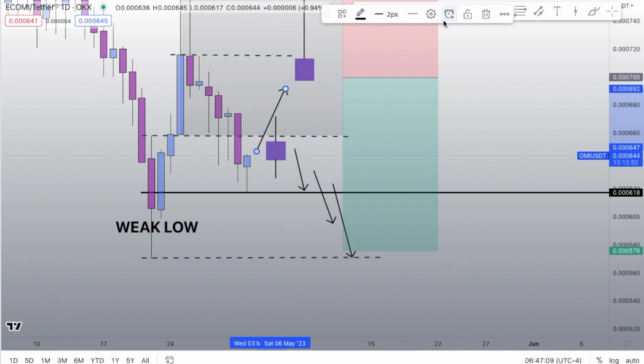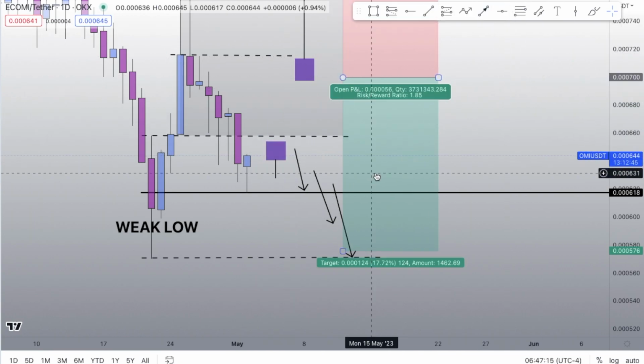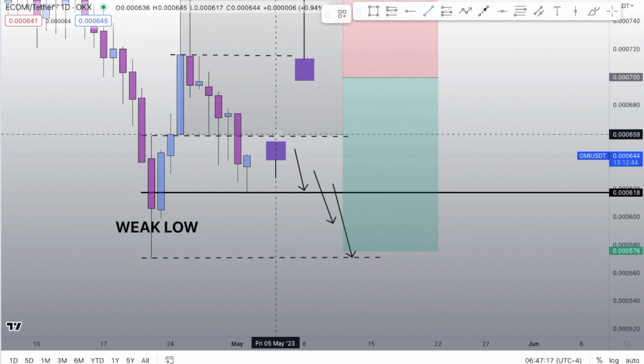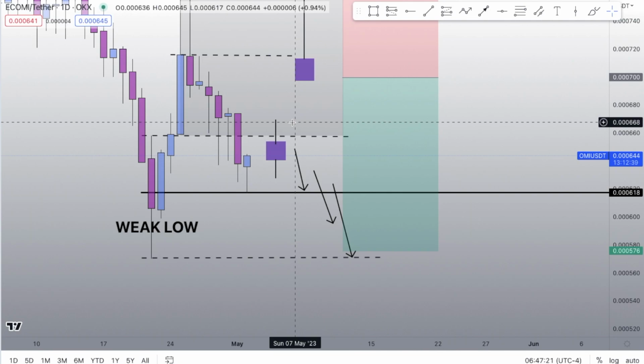If prices go towards the upside and we don't have a wick, we cannot take that trade. We need to make sure a wick goes inside that level to confirm to us that price is trying to go towards the downside. That is the key right here.